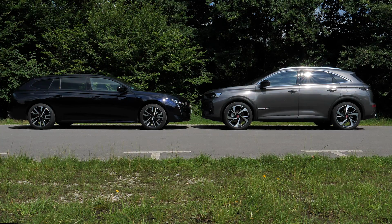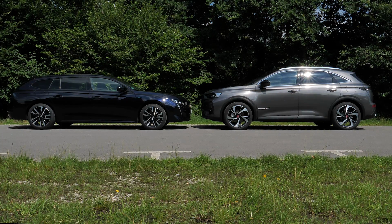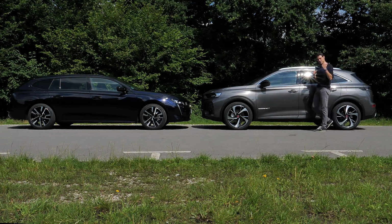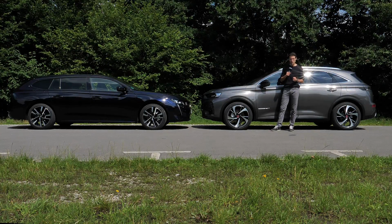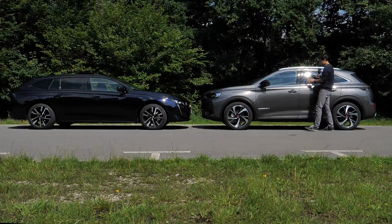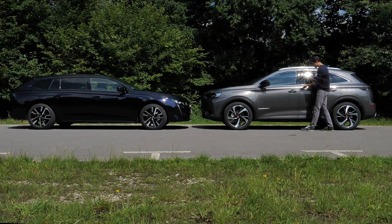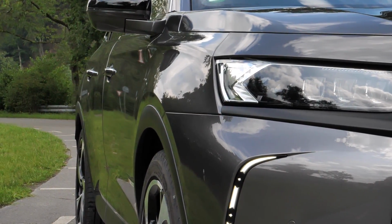4.59 meters or 181 inches for the DS7 Crossback and 4.75 meters or 187 inches for the Peugeot 508. So 16 centimeters or 6 inches is the difference. So the DS7 Crossback, yes, and I came on this side today, taking your bets. So this one here, the DS7 Crossback, is a little bit shorter. And this SUV is just available as it is right here, with simple design lines. You see the drop-in line here above the door handle, then the crossover look, the crossover cladding right there.